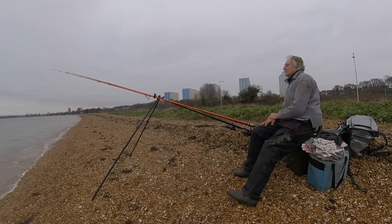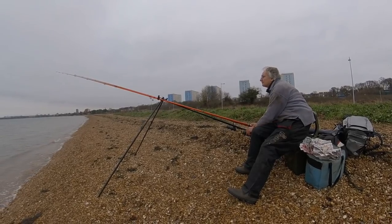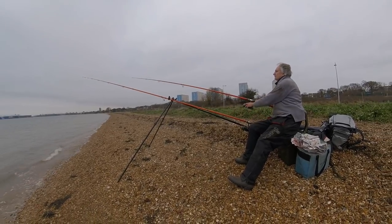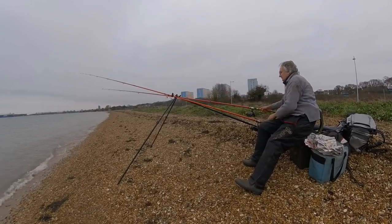Dragging the rigs is worth a try, since it lifts up the bait and also stirs the bottom a bit. If this doesn't attract a passing fish, my way of thinking is, at least, potentially, you're pulling it away from where crabs might be sitting.